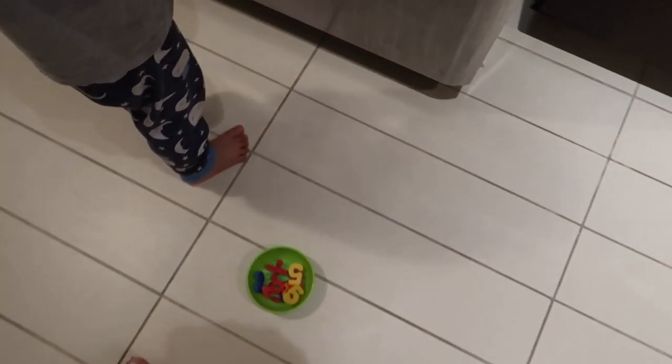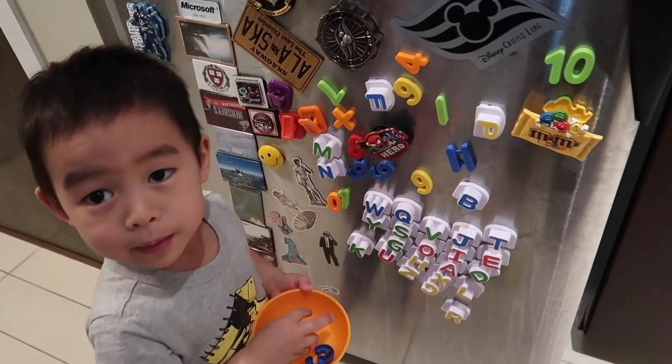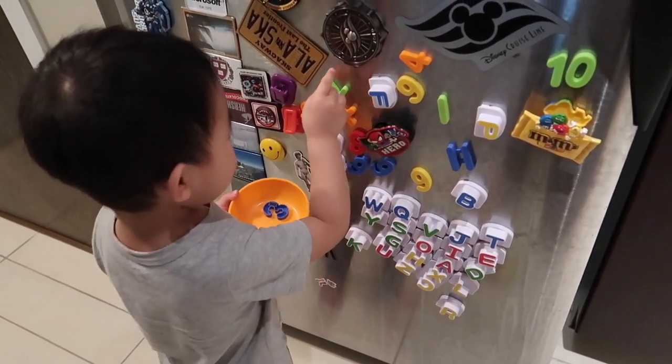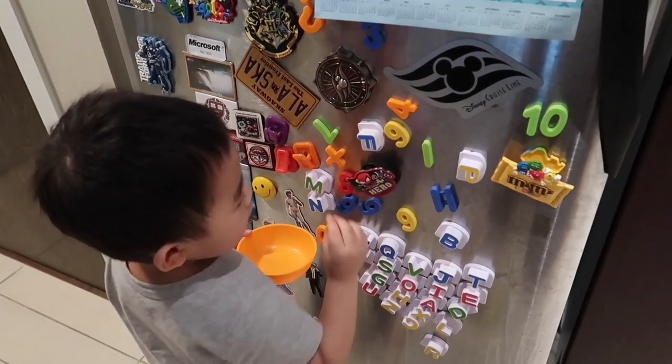So he's just putting more magnets there. I'm putting more magnets on the green one. Okay, so yeah, he seemed pretty happy. Do you like it?